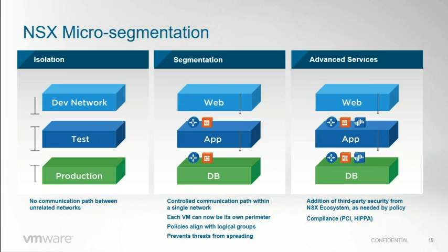So somebody attacks your public-facing website and gains access to your database tier, exfiltrates a whole bunch of data. We really don't want that to happen. So with the layer 4 firewalling technologies that we can offer with NSX, you can really control this to a fairly good level. So you can control the ports, the destinations, the sources, the VLANs.